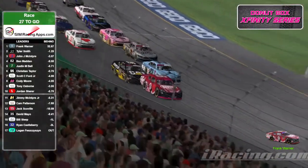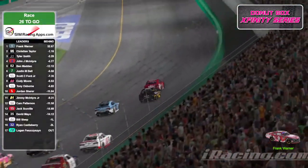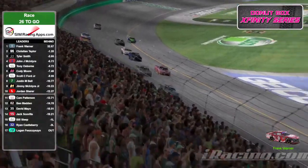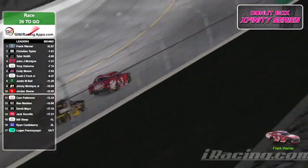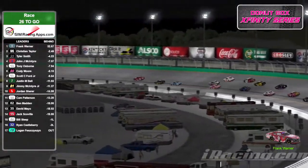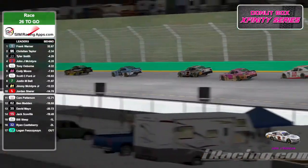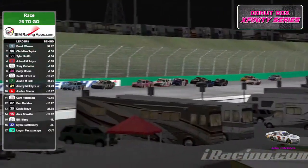Green flag is out. Christian Taylor gets a good jump. 23 Tyler Smith left in the dust. You've got Storm Motorsports 1-2 out in front. Tyler Smith, first lap legend, he's in third. Almost a 3-wide battle there for 4th. McIntyre holds out. Cody Moore moving up to 5th.